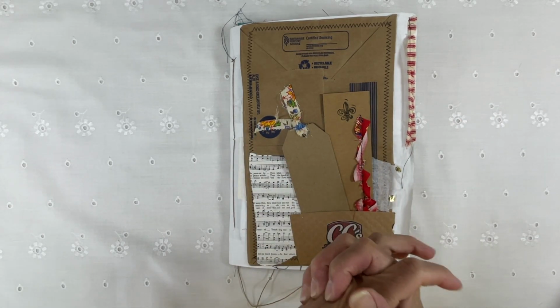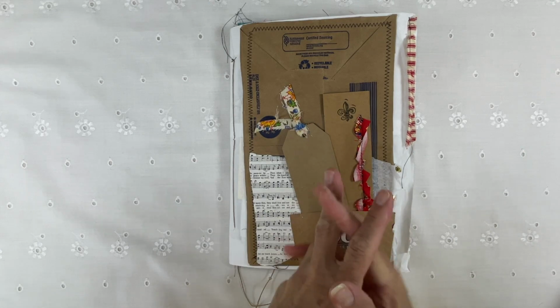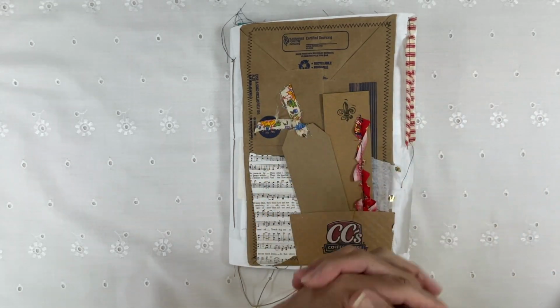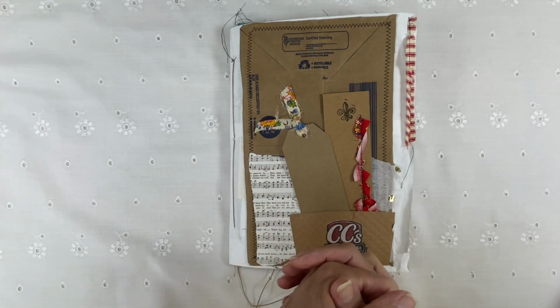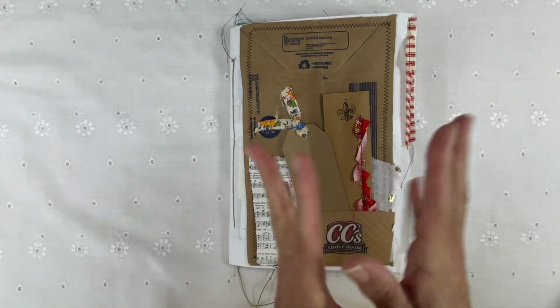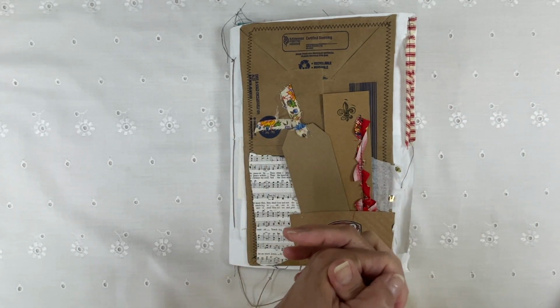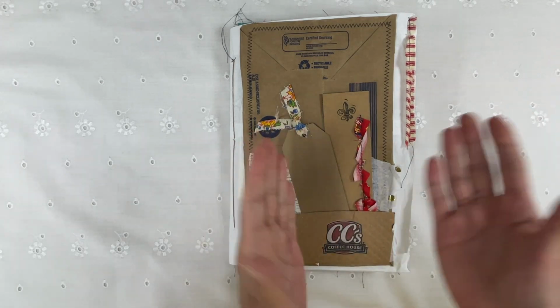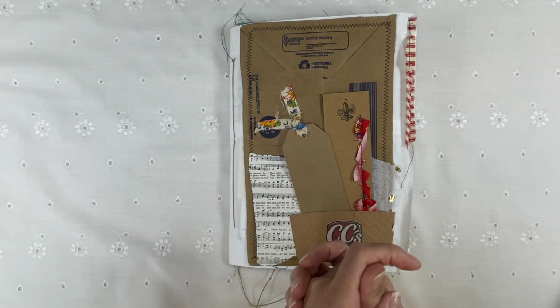Celeste at Woodland Inspired used her scraps, and Angela said Celeste's scraps are like little works of art in and of themselves. And they are. Celeste is an incredible creator. But anyway, let's jump into what I've done today.